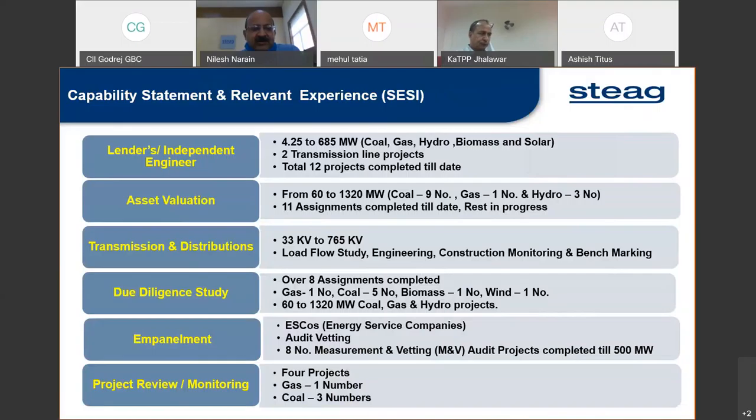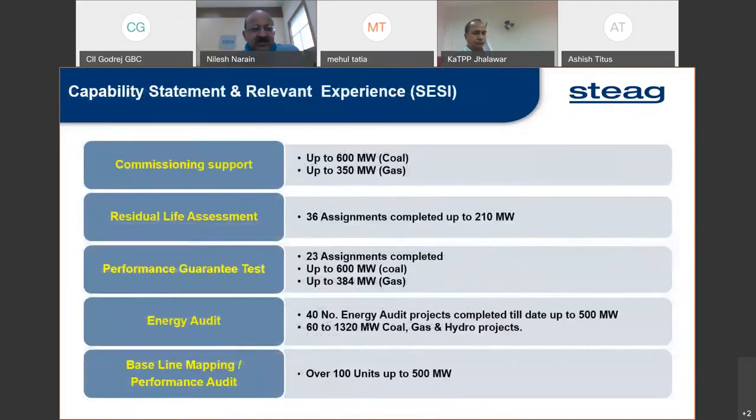These are our Steag Energy Services India profile. We are also one of the leading lenders' and independent engineers, catering to power plants from 4 megawatt to 685 megawatt. Two transmission line projects we have completed. Till date, we have completed 12 projects in which we have given independent engineering services. We have done asset valuation from 60 megawatt to 1320 megawatt. Then due diligence study, approximately 8 assignments have been completed. We are empanelled in about 8 projects still, and we have done up to 500 megawatt projects.